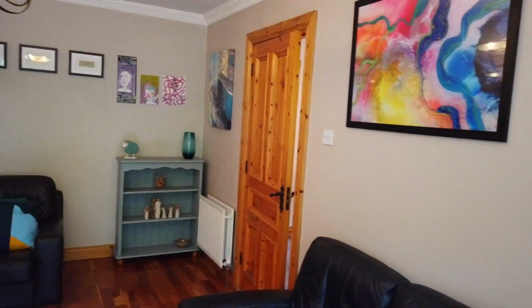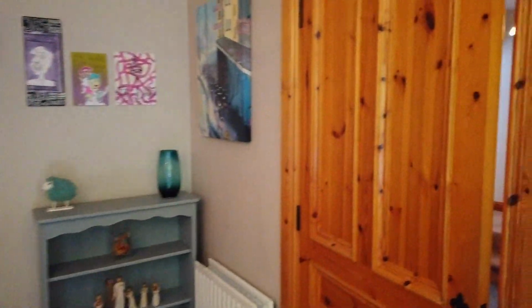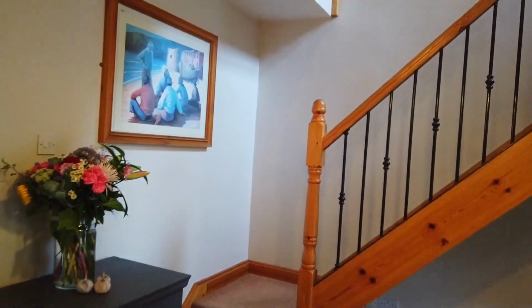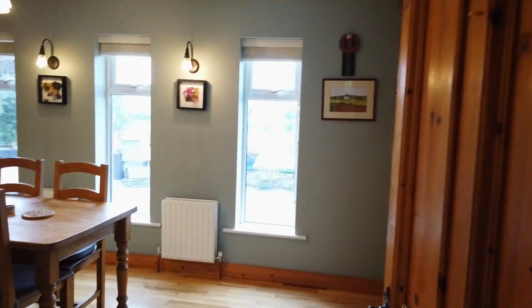Lovely. Now, what you're going to see as you go through here is a house which requires no work. It's in great condition and it's been very nicely maintained. The property was built in the early noughties, so we're coming up to about 15 to 18 years of age.